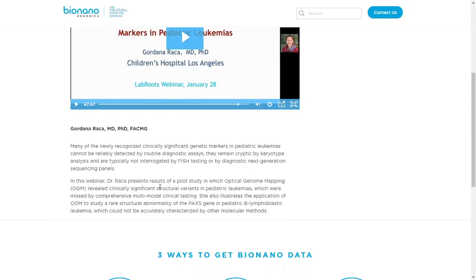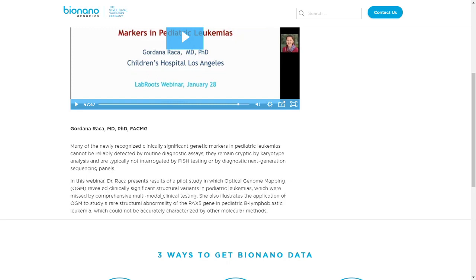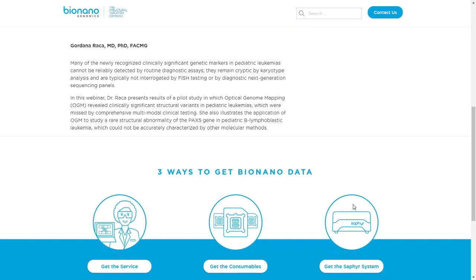Raka presents results of a pilot study in which optical genome mapping revealed clinically significant structural variants in pediatric leukemias, which are missed by comprehensive multimodal clinical testing. She also illustrates the application of OGM, optical genome mapping, to study a rare structural abnormality of the PAX5 gene in pediatric B lymphoblastic leukemia, which could not be accurately characterized by other molecular methods. So yeah, that is all about the webinar.